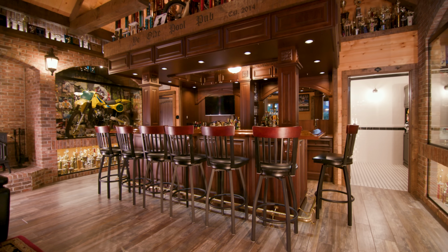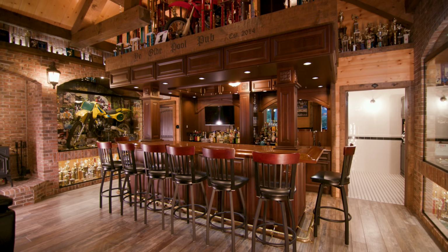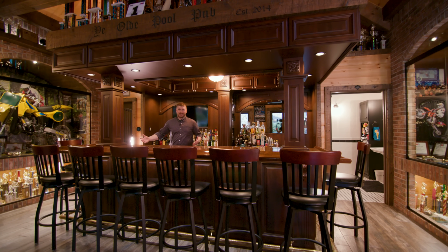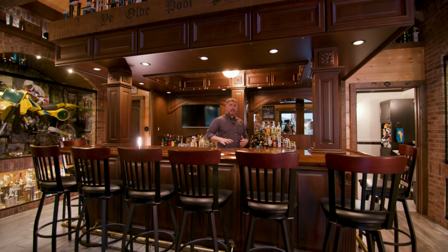This is an additional gathering space. We can have up to 8 people seated. You could probably have about another 8 people standing behind the bar here. So it's really a great place to bring everyone together.